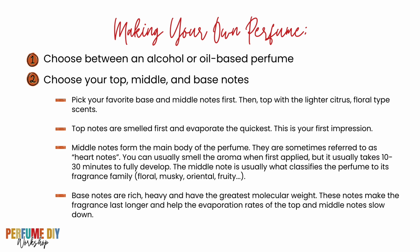But have fun with this, guys. I like having a spray. I'll show you some of my spray bottles when I stop sharing my screen, but you want a fine mist spray bottle if that's the route you choose. They call them an atomizing spray bottle if you were to search online.